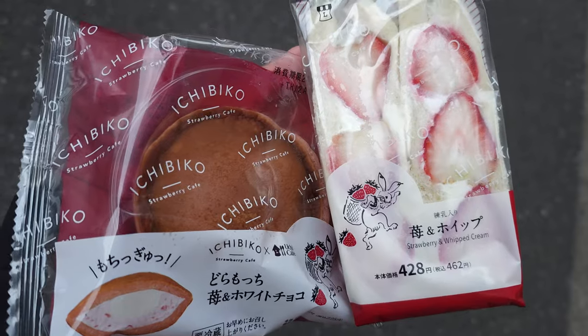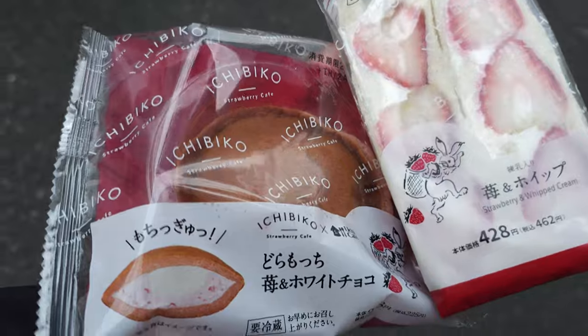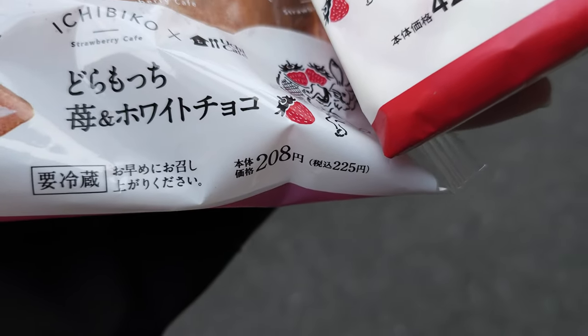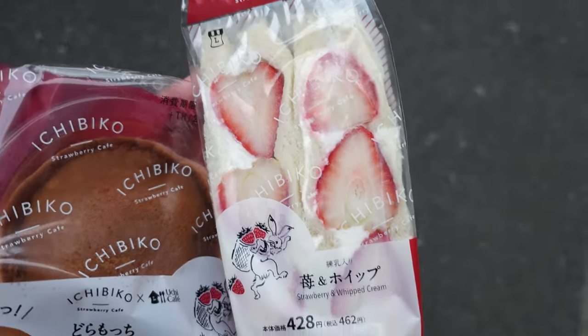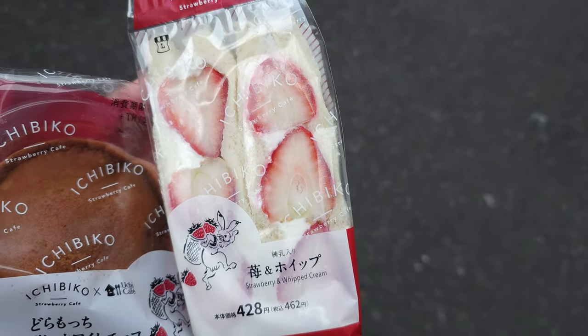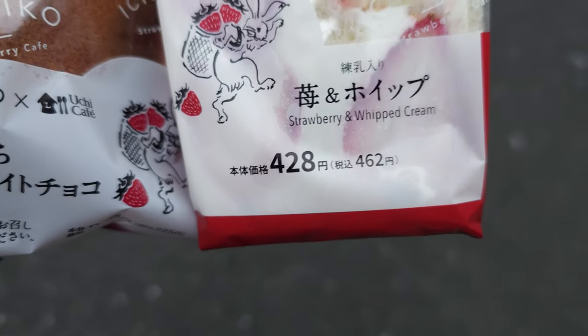All right, there we have it, the first two categories. The one on my left is the first category, costing 208 yen, a strawberry filling dorayaki. And on my right is the second category, from 300 yen to 500 yen. This is a strawberry fruit sando, coming in at 428 yen. Officially, our Japan strawberry challenge has begun.